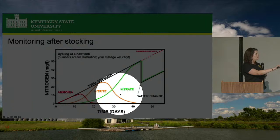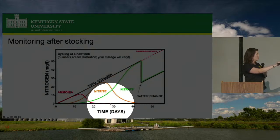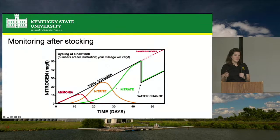And then the bacteria that can convert that nitrite to nitrate are like, oh, there I go, there's my food source. And so that's the basic process of the nitrification cycle, right? And so the nitrates, especially for aquaponics, that's what we want. We want to convert all that nitrate into plants. That's what we want to do.